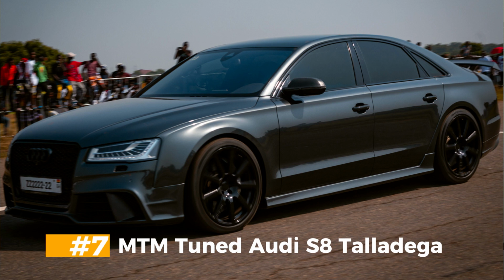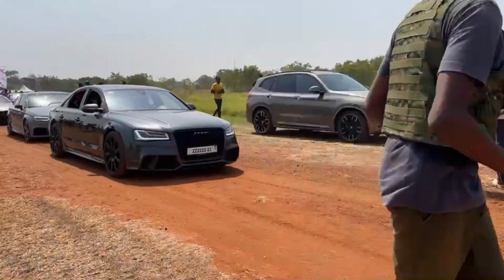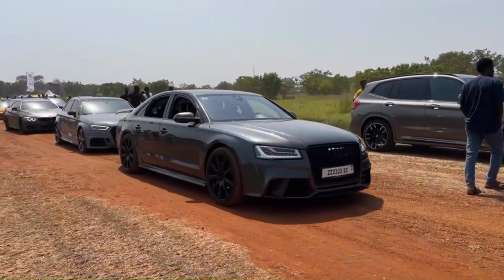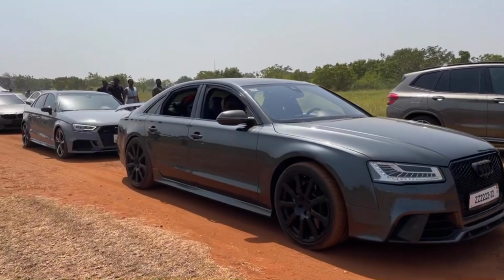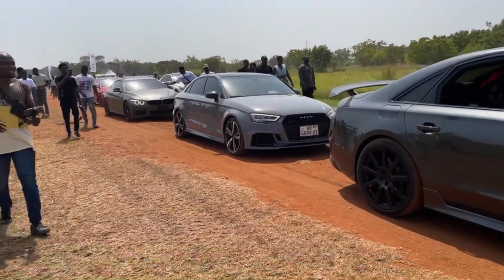So at number 7, we have the Audi S8 Talladega, owned by our very own female racer, Khadija Mahama. Big shout out to Khadija. That car is built by MTM as well. From their website, I think they say it has 802 horsepower, and it's one of the limited production numbers, I think one of 25. So it's also a wonderful machine.